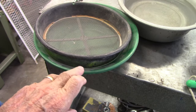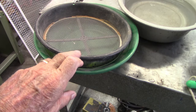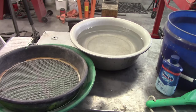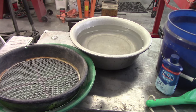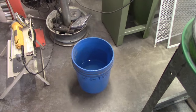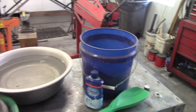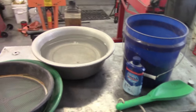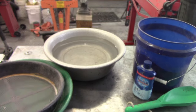Alright guys, so this is what we're going to do. I've got a 14-inch gold pan here and a number 8 screen. And this is my inside the shop aluminum panning tub, which has got a little bit of water in it, and I brought that in with this 5-gallon bucket. And our material is over here, and the jet dry is right there, so I'll put a couple drops of jet dry in there before we start.